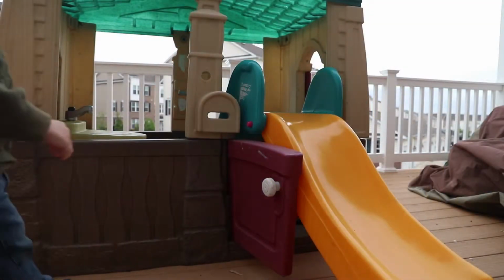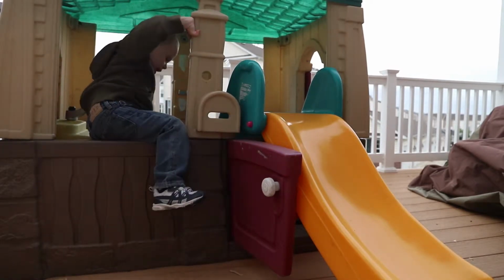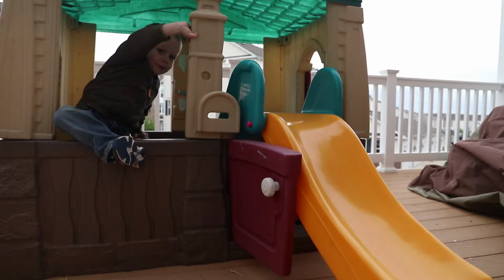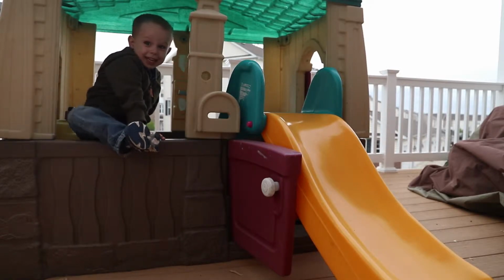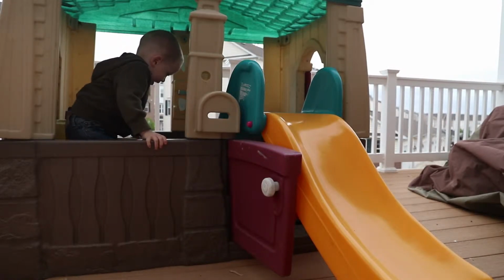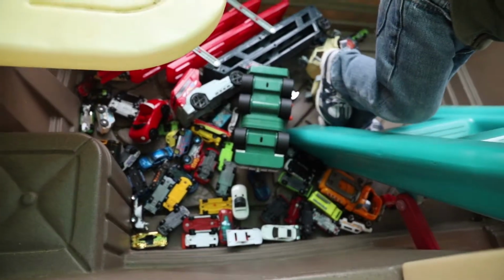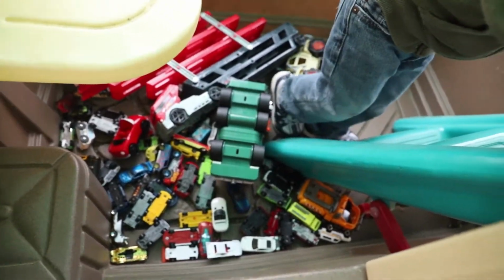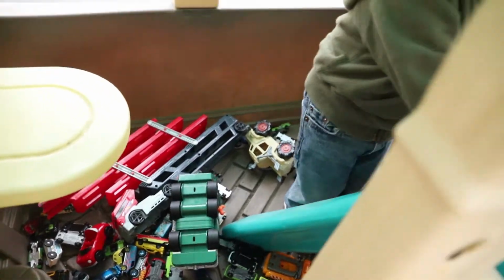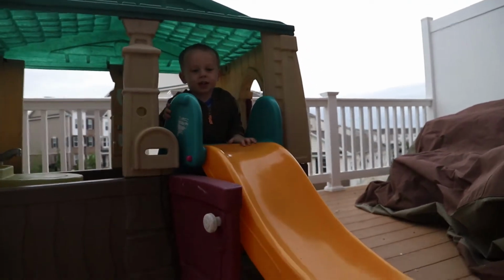Alright, go. Go inside the house. Are there a lot of cars in there? Yeah. Can we see? Whoa! What are you gonna do with all these cars? Yeah, I'm gonna go down the slide. You're gonna make them go down the slide? Alright, make them go down the slide.